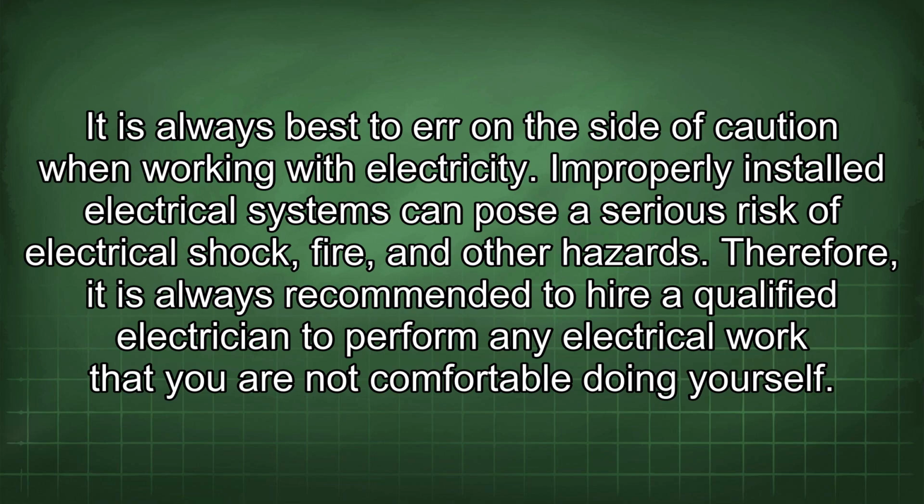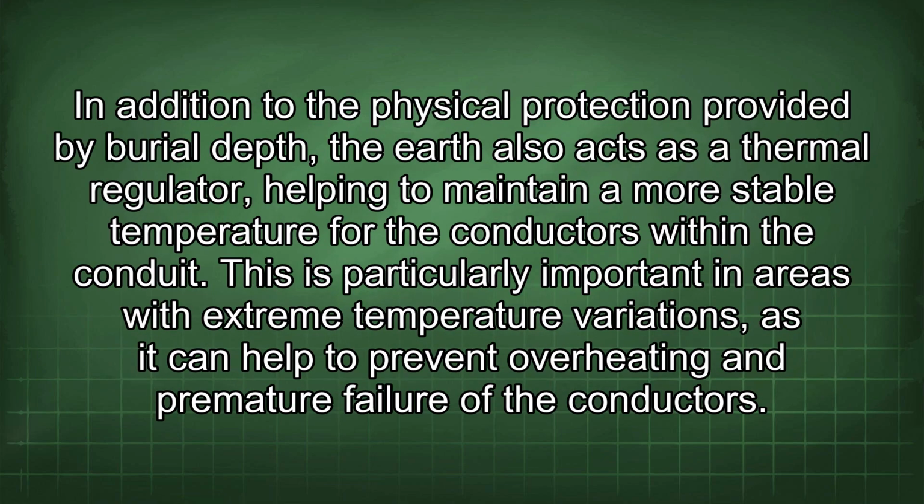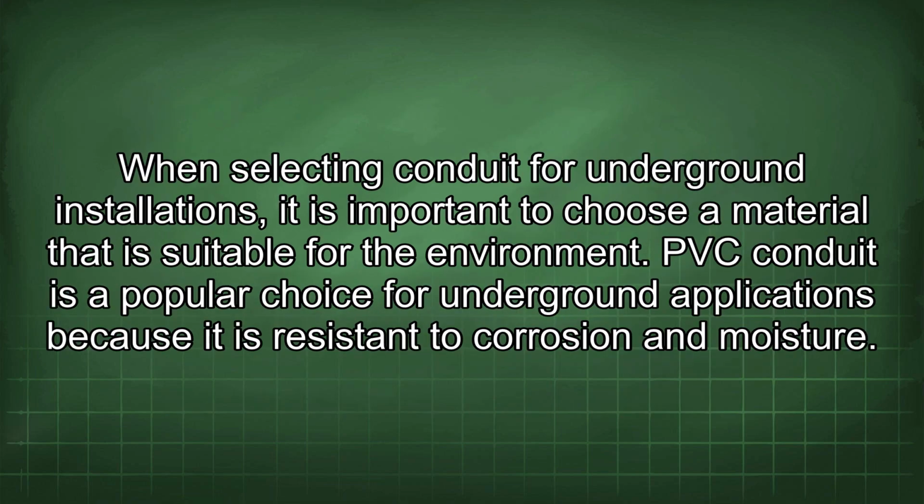In addition to the physical protection provided by burial depth, the earth also acts as a thermal regulator, helping to maintain a more stable temperature for the conductors within the conduit. This is particularly important in areas with extreme temperature variations, as it can help to prevent overheating and premature failure of the conductors.